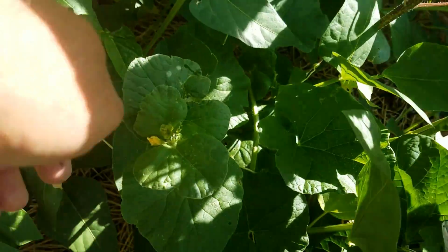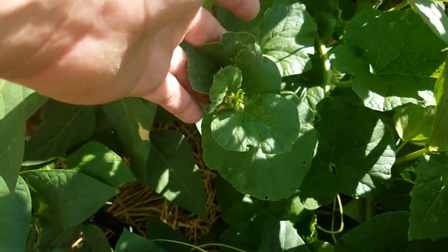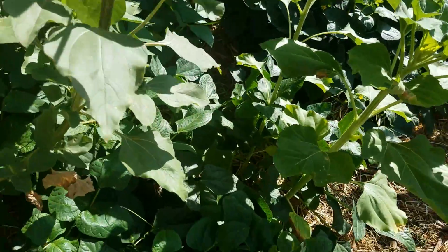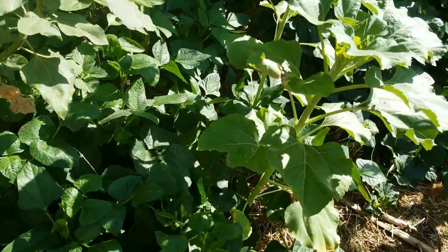And then look here. See this guy with the little tentacles on him? That's one of our cantaloupes. So our cantaloupes are coming in. But yeah, that's a nice looking little bed. Got some other things growing in it, but it's mainly black-eyed peas.